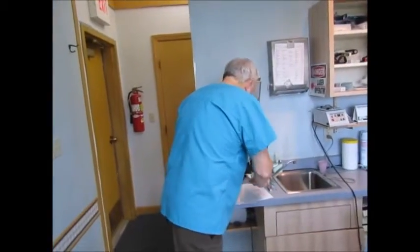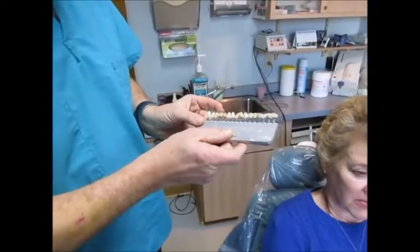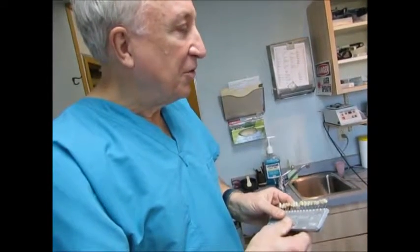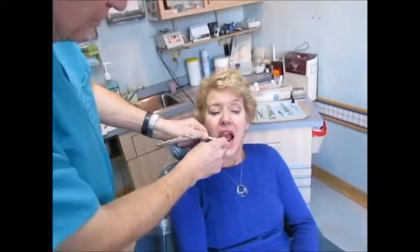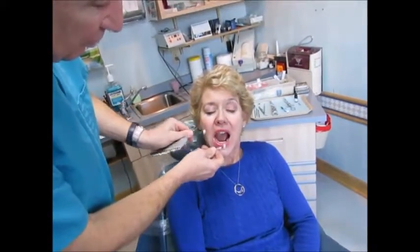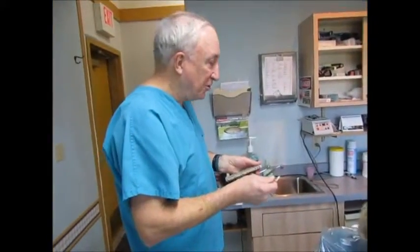Then we check the initial shade with the shade tab, which has various shades or colors. Teeth that are gray are hard to bleach, and if a patient has kind of yellow stains, they tend to bleach well. So somebody with gray staining takes longer to bleach. We hold a couple of the shade tabs up to the patient and see what their initial shade is, and then we record that. Later on we check it against the initial shade, and then we have a baseline to see how well we're doing.